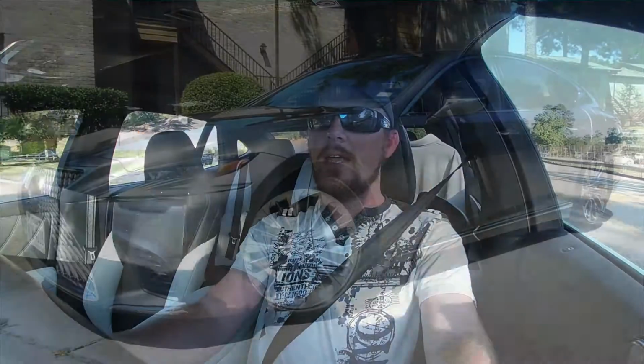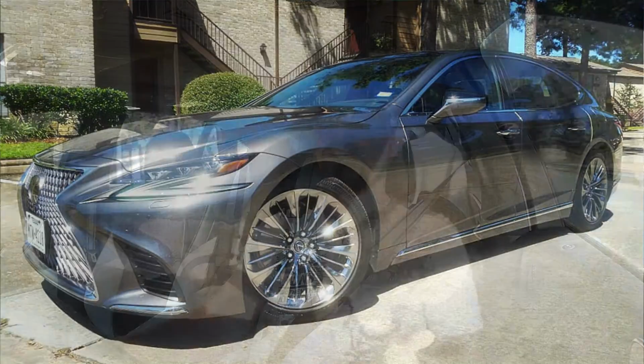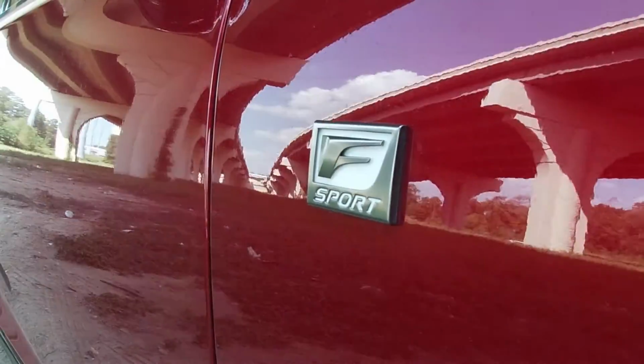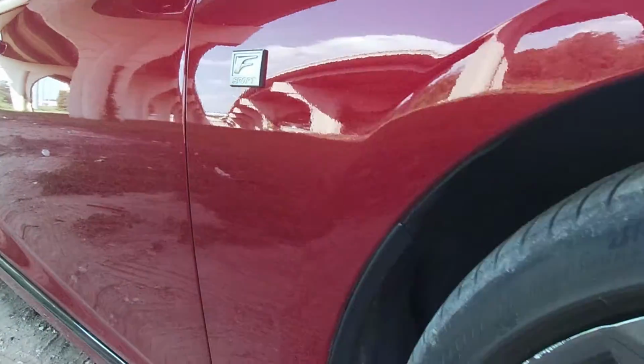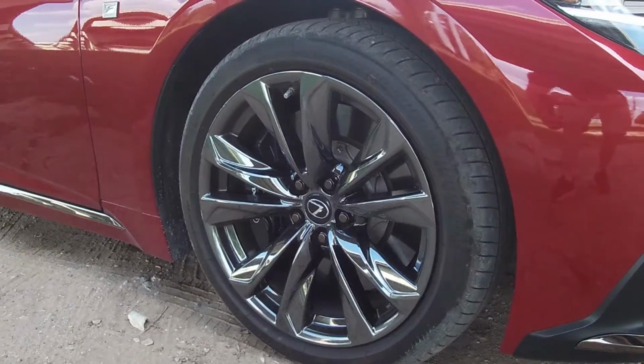As a journalist, there's a lot of times where I have preconceived notions about the vehicles that I'm going to drive. Even counting the fact that I drove this same generation LS 2 years ago already, I had an idea of what it was going to be like. Except I was proven wrong in this case, because I never imagined that I would be behind the wheel of Lexus's flagship luxury car with their high-performance F-Sport package attached to it.